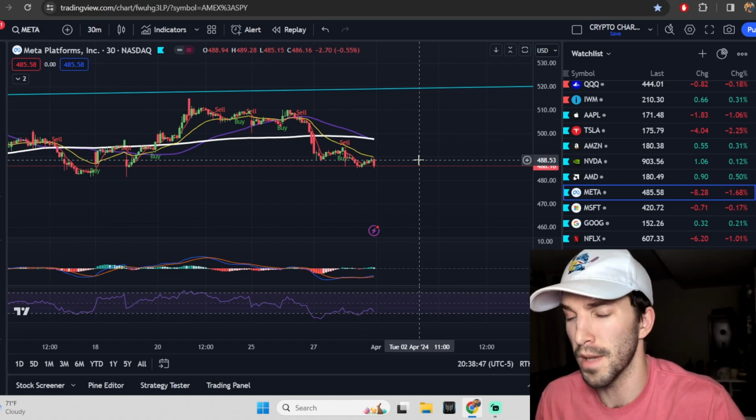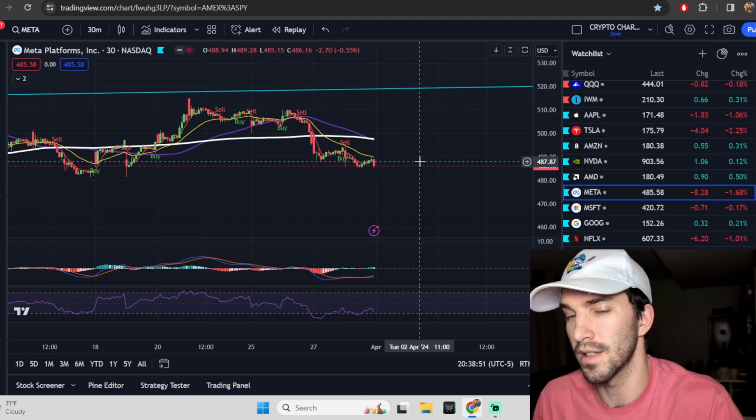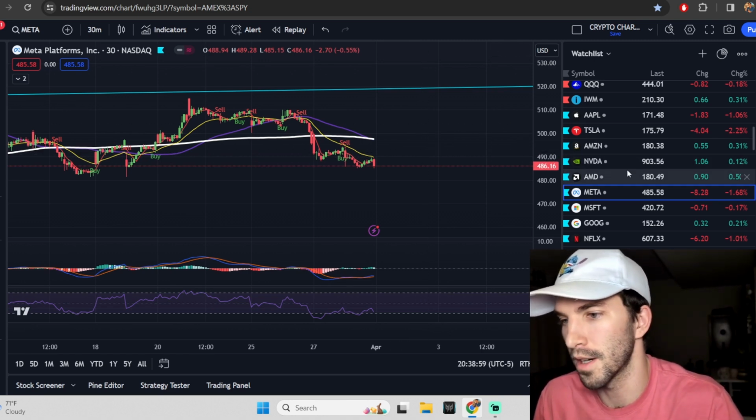And if something really bad comes out for the market, like CPI print is pretty bad for the market, we can actually see us rip down pretty low pretty quick because we've gone up so much throughout this move without a significant pullback, without like a 5% pullback in the market.